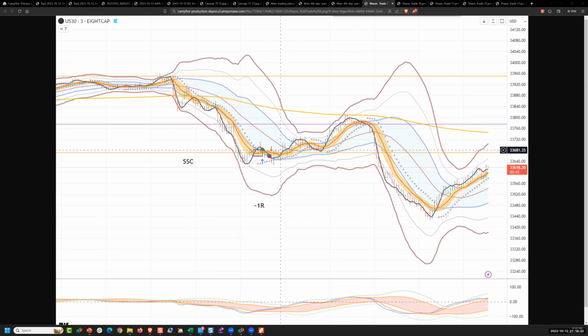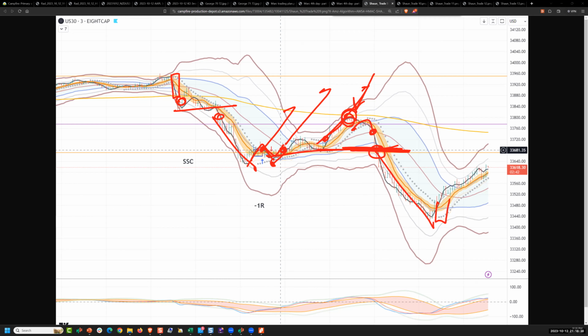That's pretty good. There's my OR3. I could be short here. There's a collapsing dragon. There's a Kata 2. I don't mind that one. I like this. I might have tried to even get short here and then covered and get long on the Kata 2. Certainly Kata 2 there. Certainly collapsing dragon there when it breaks below here. And when this rejects the VWAP, that is a tell. And then when this rolls over, you can actually think about getting short here. And then that's an SSC for massive goodies.